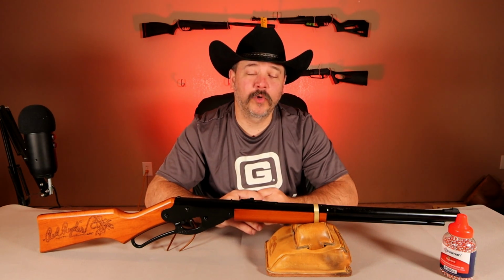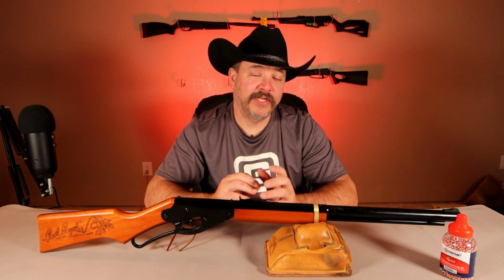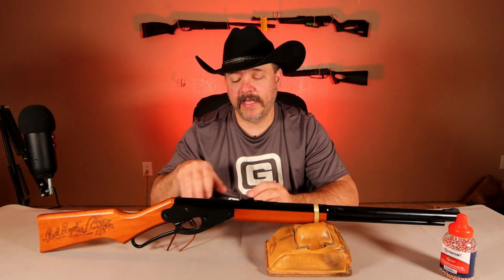Now since 1940, there is practically nothing changed in these guns. There are some upgrades that have been made along the way, but really this is the exact same gun that they started out with in 1940. I do have this loaded with BBs right now, so I'm not going to demonstrate the cocking function of this right now, but I will get into that later.